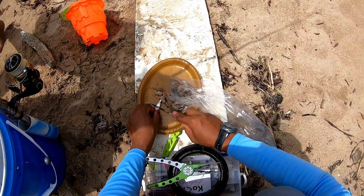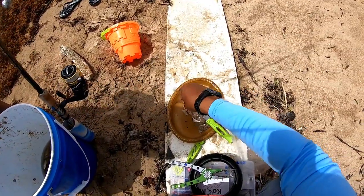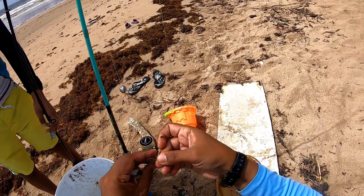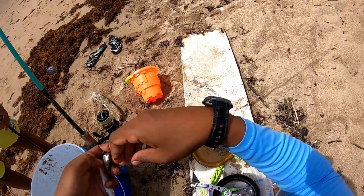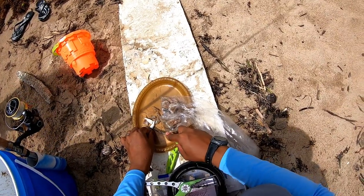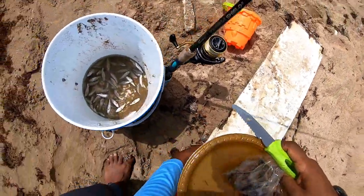Alright guys, we're now gonna try some fishing in the surf here with Faraz Muhammad, using shrimp. I'm gonna use pieces of the small mullets that I caught earlier, trying to catch anything. Just chopping the mullet in half. Small hooks, small baits. Gonna try, you never know.